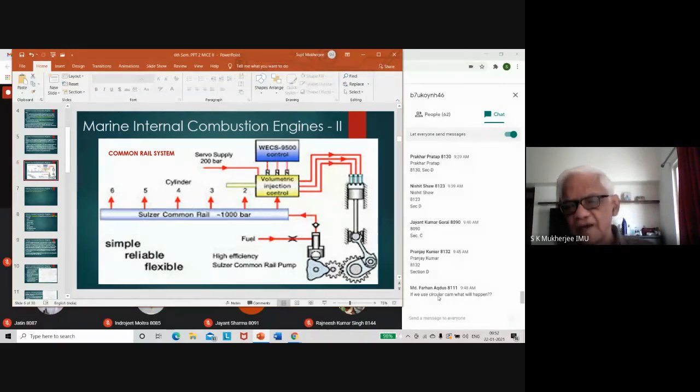Okay, what will happen? What can happen? I don't know what can happen. I never heard of a circular cam. Cam is a cam. It's got a base circle and it's got a cam peak. But circular cam? Farhan, I'm not very sure what you're asking.